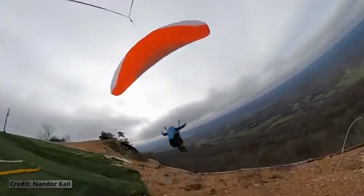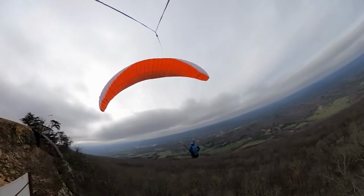If you're into hang gliding or paragliding, that's actually something that people do at Lookout Mountain as well. Down on the Georgia side, there's a spot where people will launch off from the mountain. I haven't gone and tried it yet, but it's on my list of things to do.